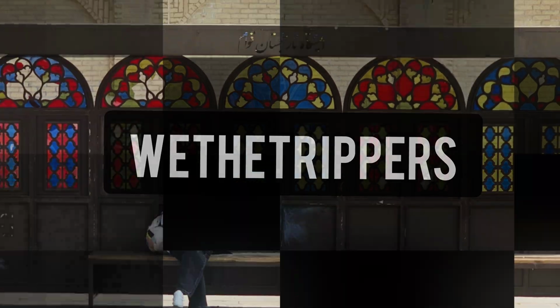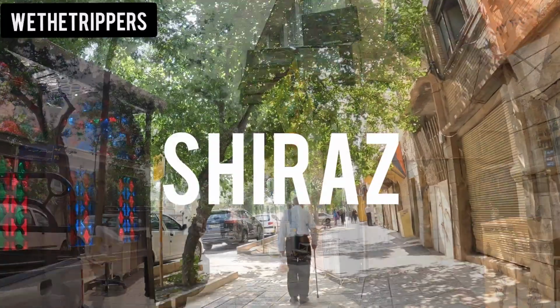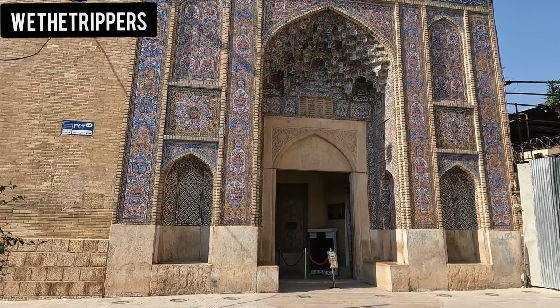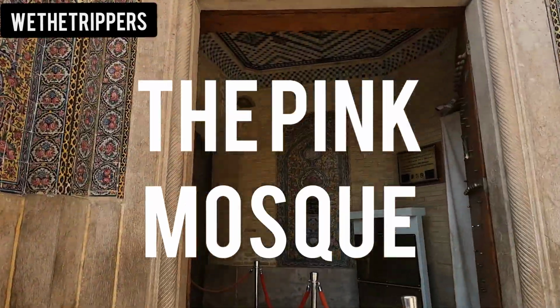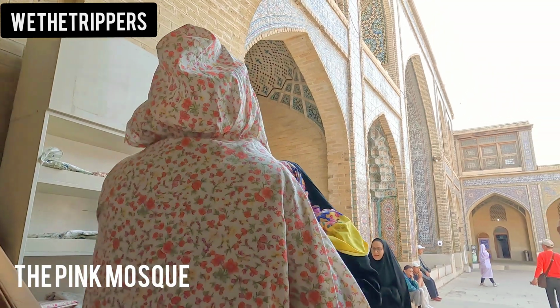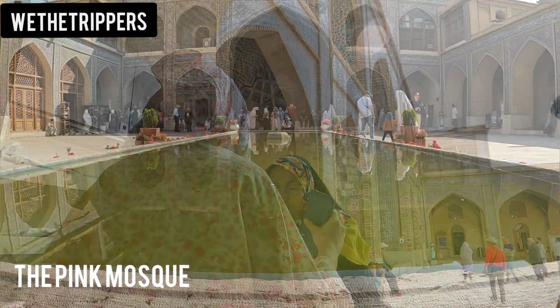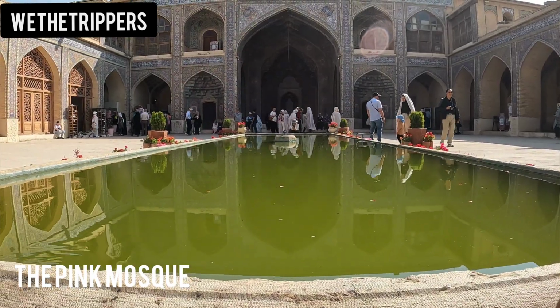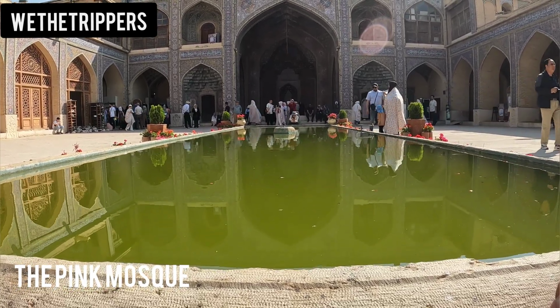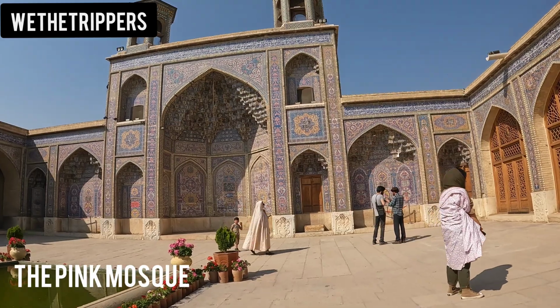Today we are taking you on a breathtaking journey to some of the fascinating attractions in the city of Shiraz. Let's start with the wonderful Pink Mosque in Shiraz. The Pink Mosque, also known as Nasir al-Mulk Mosque, dates back to the late 19th century. It was commissioned during the Khazar dynasty, an era of cultural renaissance in Persia.